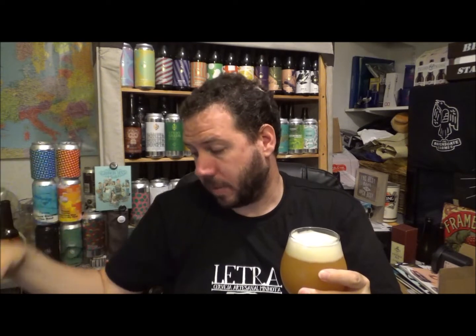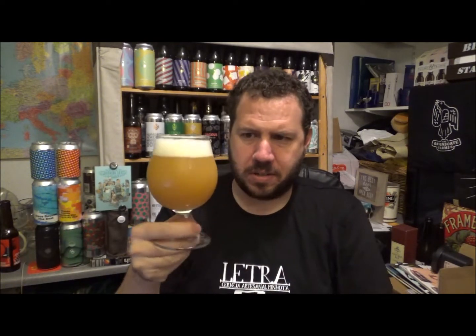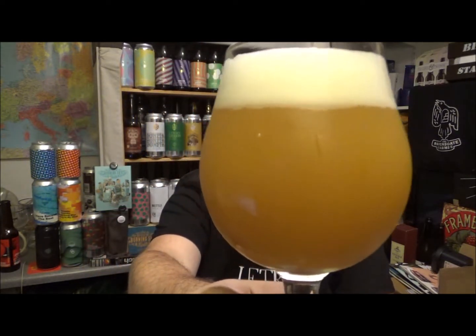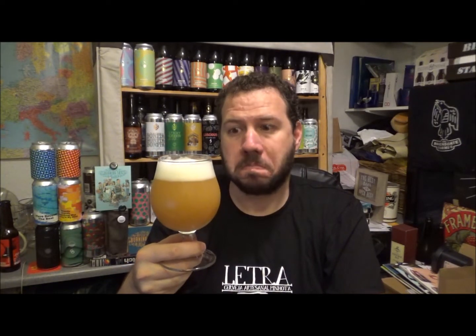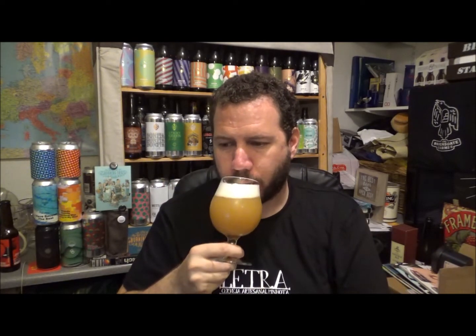But I'm in the privileged position to actually get hold of this beer, and I still can't get my head around that colour. I mean, a lot of beers look that colour on camera, but this one from this side is looking very dense indeed, and that head is proper creamy.